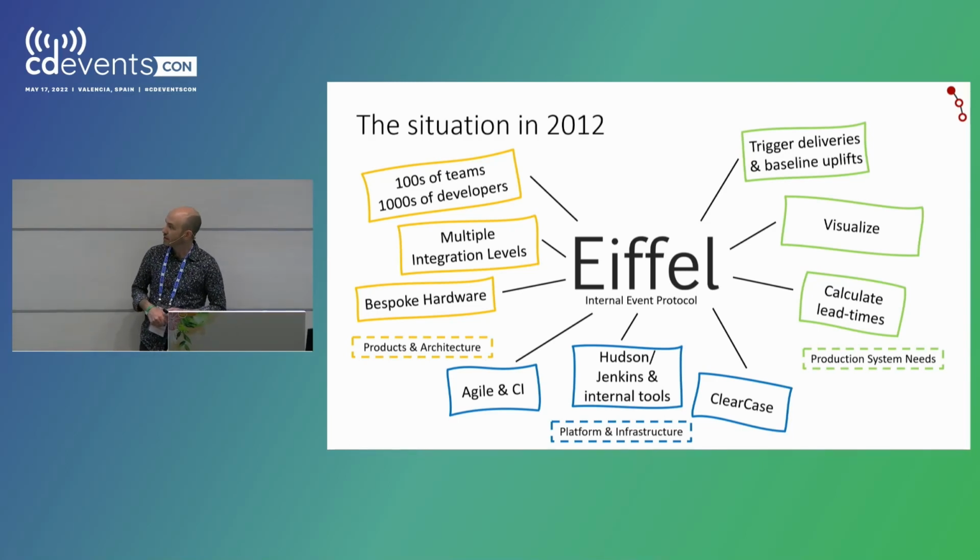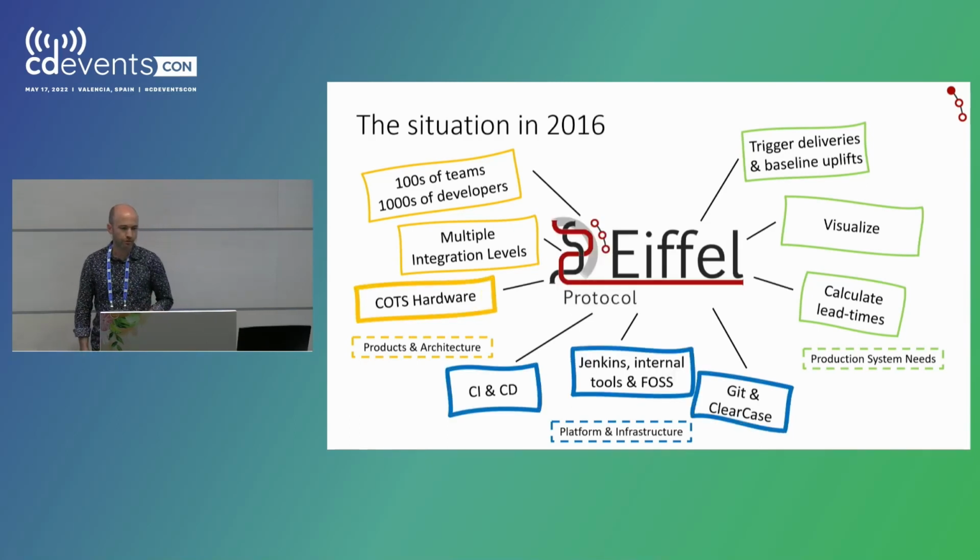And one way that we came up with to handle these things was to start using event-driven continuous integration. So at that time, we invented the Eiffel protocol internally in Ericsson. So it was a completely internal thing at that time. We started to call it Eiffel, and we invented a lot of different event types in a trial and error way.